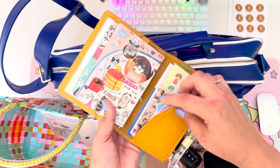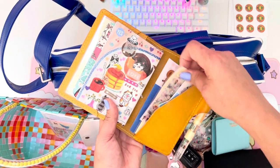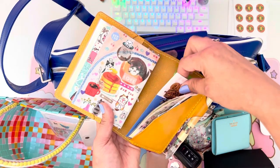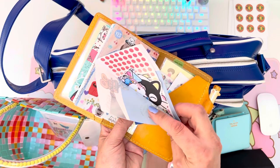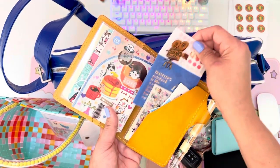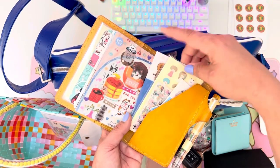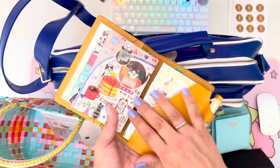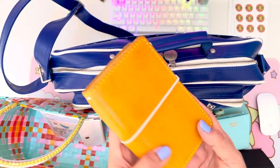Some more little stickers inside here. Midori ones. These are little Post-its. I've shared those before. This is Traveler's Company pocket size. I think it's actually passport size. And to put things in. So there's that. That's my everyday carry planner.